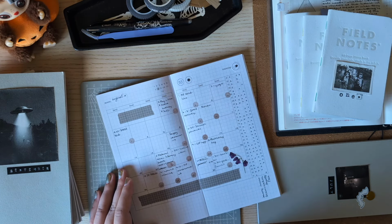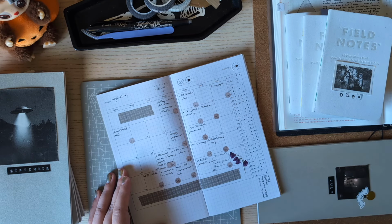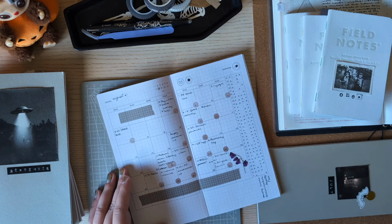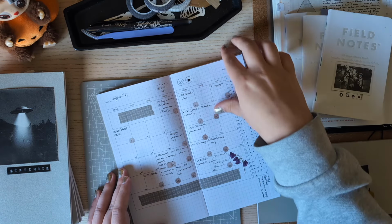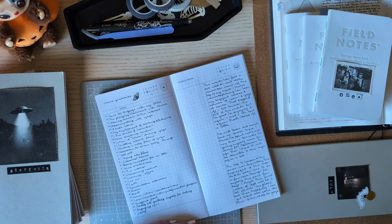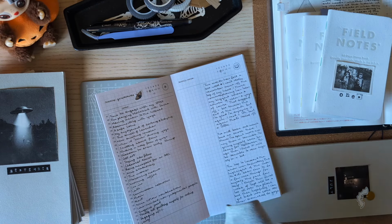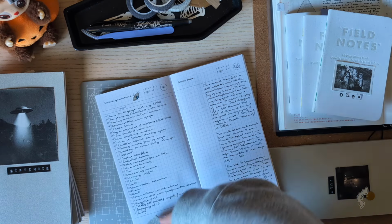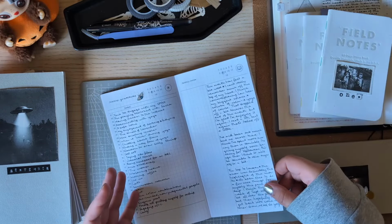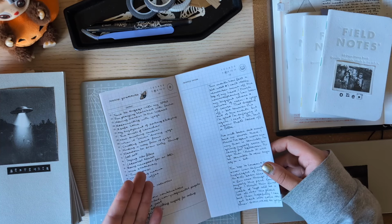August, I just duplicated my A6 calendar for whatever reason. And here I did some health tracking as well, some of the major symptoms that I experience. I did a gratitude log in the tracking. That's always nice to have, but I would often forget to do it and then backtrack. Monthly review is what it says. No, does what it says on the tin.